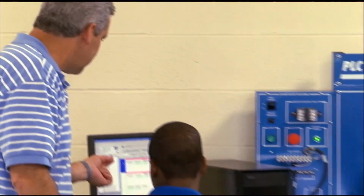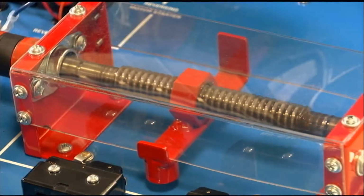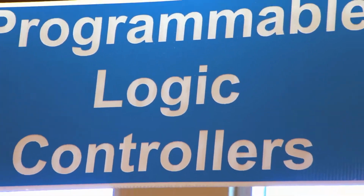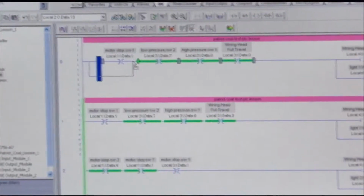Let's change that red switch and hit the start button and start the circuit. The students were installing a seal-in circuit, very much like a relay circuit, except it's done in ladder logic, which is for programmable logic controllers. You're going to have to branch it around the stop switch.